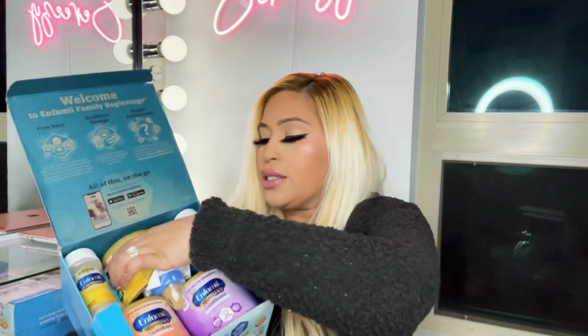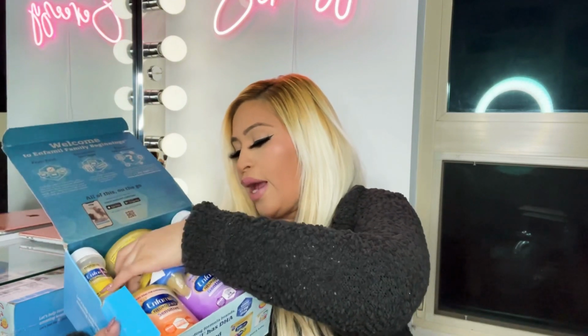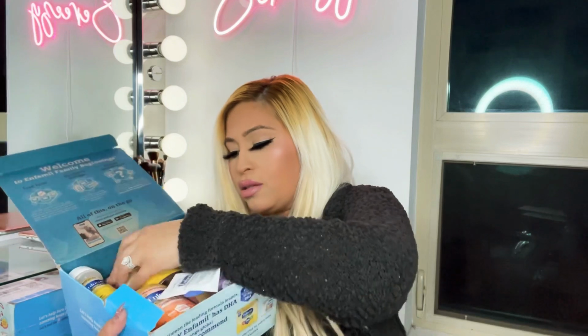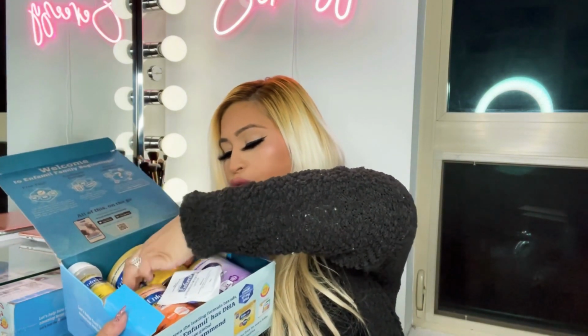Okay, and then the last thing I got was these boxes of Enfamil, and I have one of them open. Again, I'm going to breastfeed, but these are good to have because you never know. And then it also has the 3 different kinds that they have, trying to turn it so you can see.